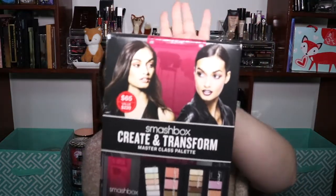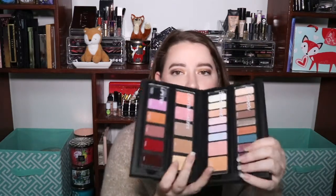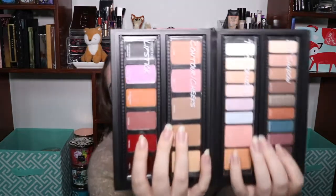But yeah, this is the Create and Transform Masterclass palette. They did one last year and it was very bulky and just very weird. This one is much, much better because of the actual inside, like let me open it up. One, he looks like a little movie reel. I kind of love that aesthetic. He's a perfect, completely compact travel palette. It has a little bit of everything in it. But you open him up just like a book. I'm going to pop him like this so that they don't accidentally fall out. I think they're magnetic, so I don't think they'll just fall out. I think you have to pull them out.